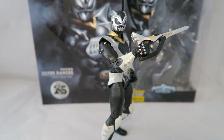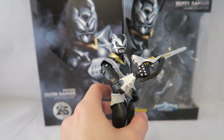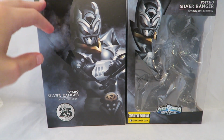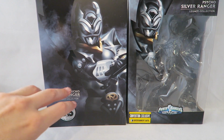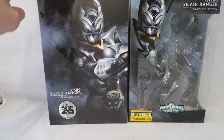But anyway, just to start off, let's go over the packaging really quickly, just because it is neat packaging. Let's get the figure out of the way and focus on the box. It does have one of these neat slip covers, you can see. I really like the art on it of Psycho Silver, in that kind of mystified style. You've got the logo for the 25th anniversary there.